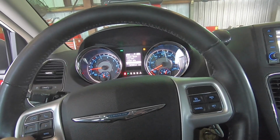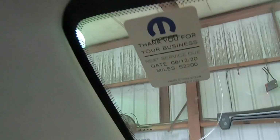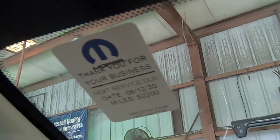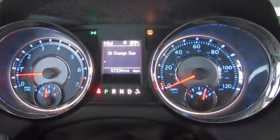Let's see what that is. Bunk, oil change due. So 57,234. Her next oil change is due at 52,200. She's got 57,200. So she's 5,000 miles overdue for an oil change. And the oil change warning came on.